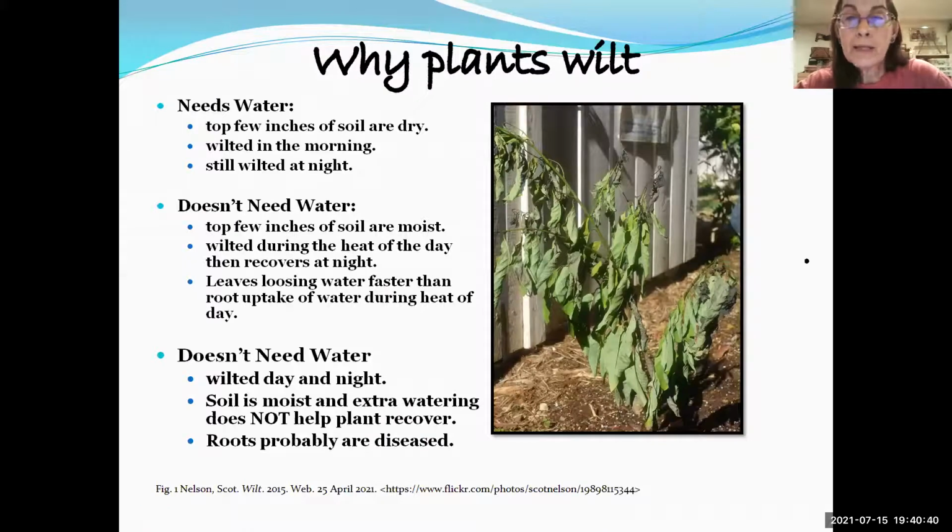Okay, now let's take a look at a plant that's wilting, and how do we know whether it needs water or it doesn't need water? So if the top few inches of the soil are dry, you know, you check it out with your hand, and the plant is wilted in the morning and it's still wilted at night, that definitely needs water. If the top few inches are moist and the plant wilts during the heat of the day, but then recovers at night, that's just the plant losing water faster to keep cooler than it can take up water from the roots during the heat of the day. And that's okay. You don't want to put water on that situation.